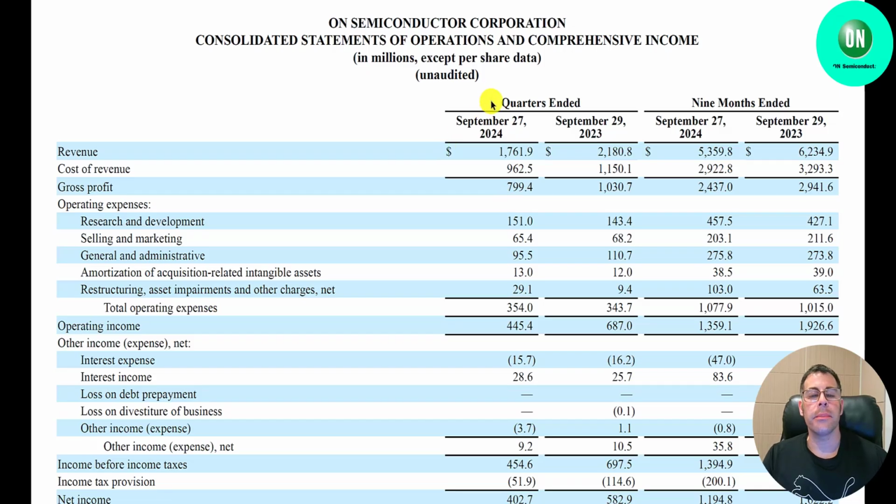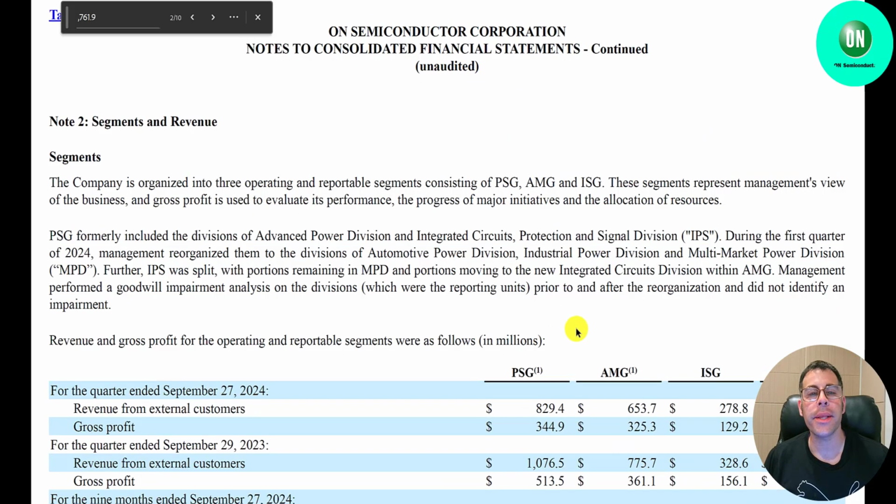Let's take a look at their income statement. Here's the third quarter of 24, third quarter of 23. Revenue is down, 2.2 billion and 1.8 billion. Things are not looking good. Let's see if they give a breakdown of the revenue. Here's a breakdown of the revenue.